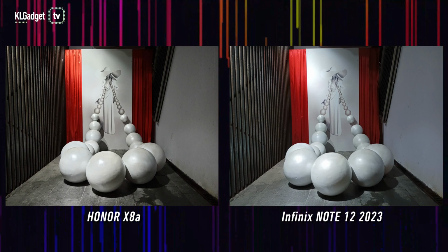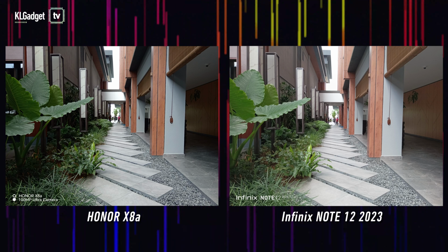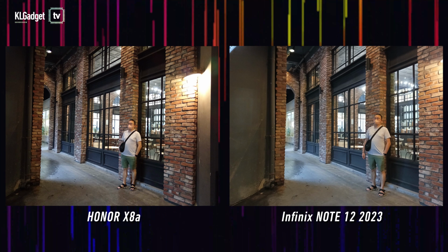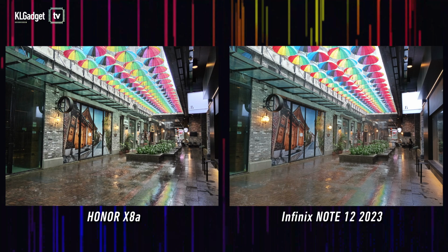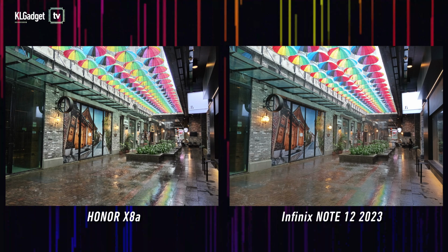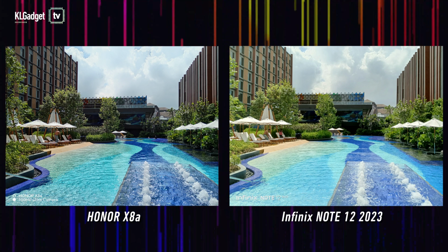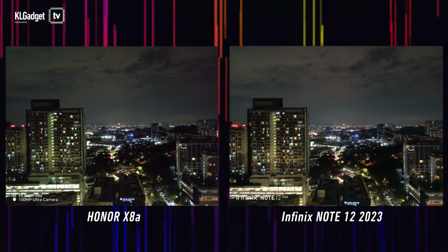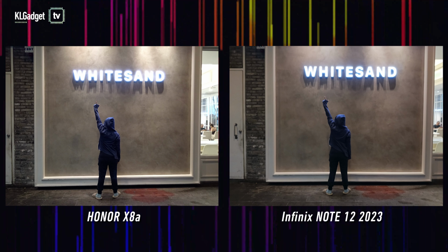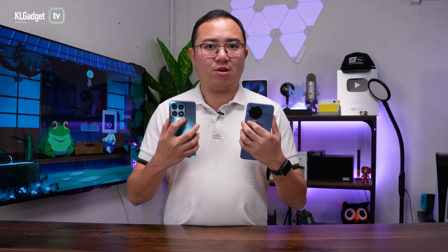And when it comes to the image quality of both smartphone cameras, I have to say that the Honor X8a does a slightly better job when it comes to details and colors, all thanks to its higher resolution that bins down to a 12 megapixel resolution. But that doesn't mean that the Infinix Note 12 2023 is a bad camera shooter, and I'm sure many people will still appreciate what it is capable of producing. And when it comes to low light, I have to say that both phones are terrible, because up to today, we still haven't seen a really good mid-range phone that takes good low-light shots. So yeah, don't treat this camera seriously when it comes to low-light photography.